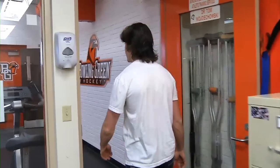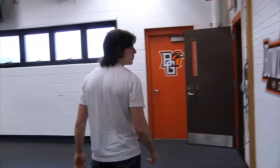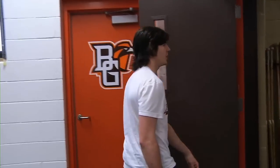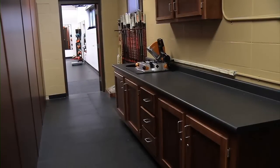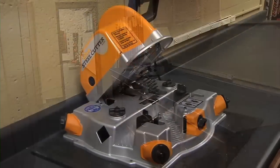So we leave this room here, and now we're going to get into the main part of the dressing room where the players spend a lot of our time, getting dressed, preparing for practice, preparing for games. So you come through this little hallway here. We have our stick area. Obviously guys spend a lot of time on their sticks, so this is a pretty used little hallway here.